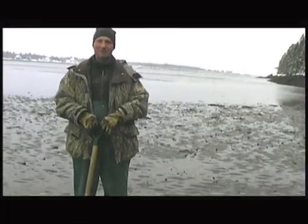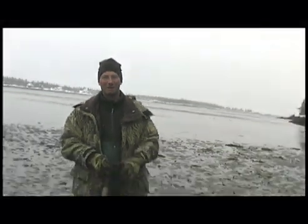So in about 30 minutes we got about 20 clams, which is enough for a good chowder, and don't want to be too greedy, but just take enough for a meal and come back and get more. It's like having your own refrigerator.